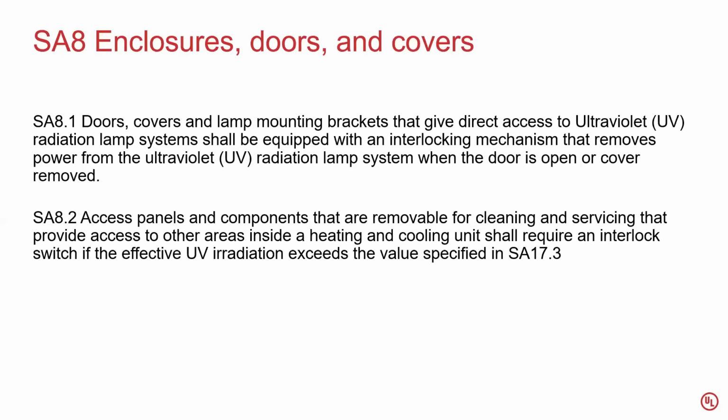And this is required for anything over 1.7 microwatts of irradiance. So it's a pretty high level, actually, and through the testing and so forth, they saw that a maintenance guy could actually be exposed to that level for an 8-hour workday. So if he's going into your building to change out the filters, as long as that is less than 1.8 microwatts at your filter location, he can safely go in there and not damage his eyes or get burns on his skin. So that's what we're saying. You have to have an interlock on anything that, the standard says SA 17.3, but that value is 1.7 microwatts. And we would measure those values during the testing. So next slide.